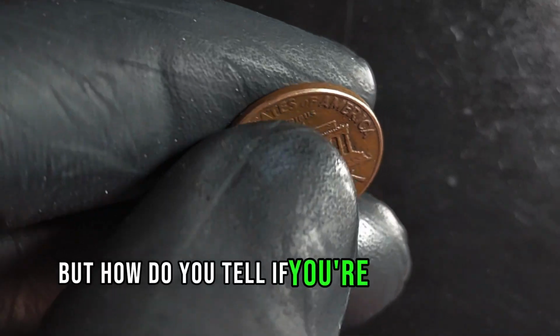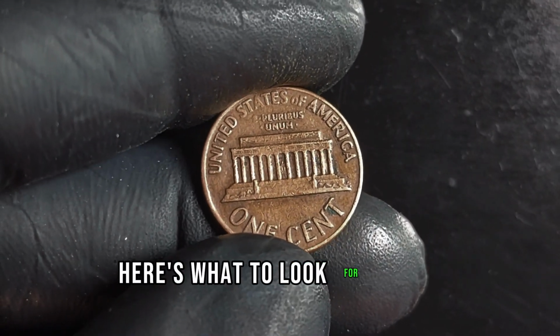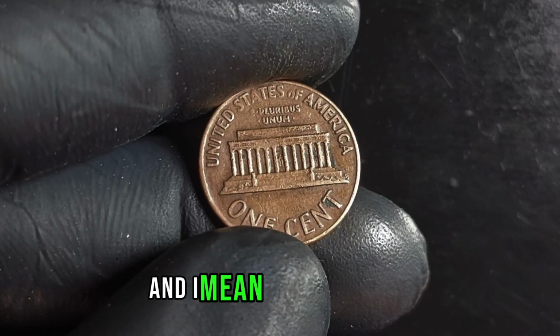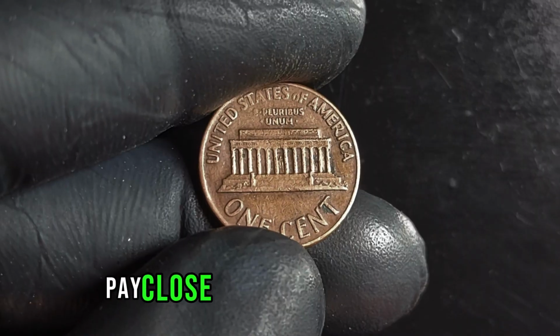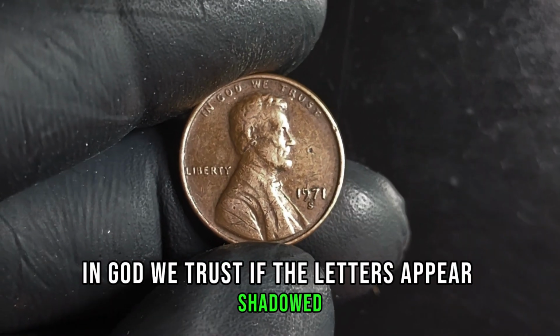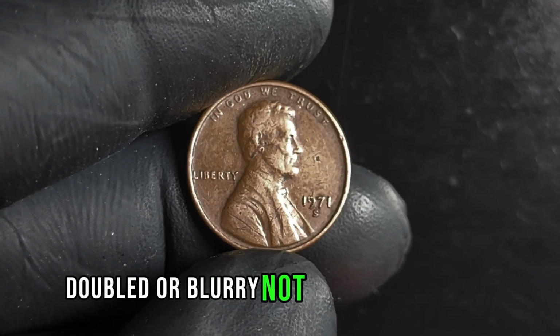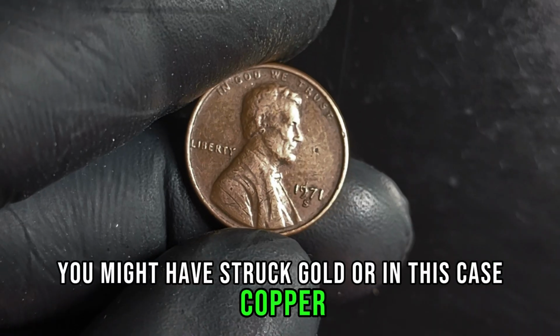But how do you tell if your 1971 penny is the one? Here's what to look for. Under magnification, and I mean 10x or higher, inspect the obverse, the front of the coin. Pay close attention to the motto, In God We Trust. If the letters appear shadowed, doubled, or blurry, not worn but doubled, you might have struck gold. Or in this case, copper.